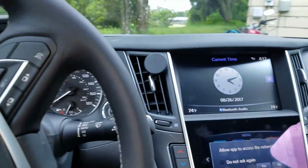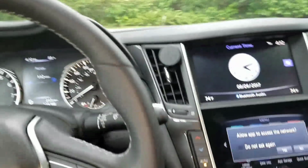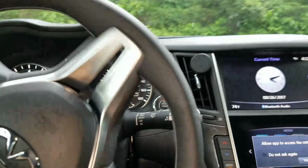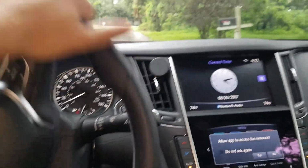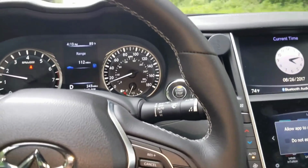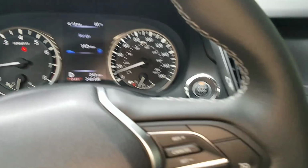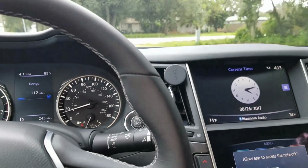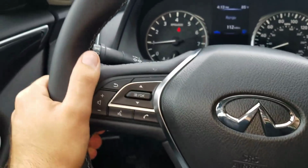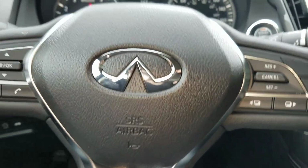This one doesn't even have a sunroof, so it's a pretty base model. No blind spot monitoring. It does have integrated turn signal lights in the mirrors, which is always nice. It has auto windshield wipers, as you can see there, so they will adjust accordingly if you just leave them in the auto position. They also have automatic headlights, and this car has fog lights.